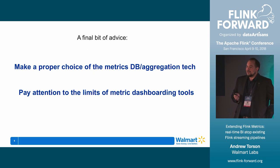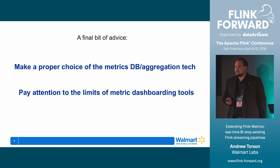Because later on, if you don't do it, you will realize that most of the things that you actually built may not be available there. So do those choices right, and then Flink will deliver those metrics. That's pretty much it.